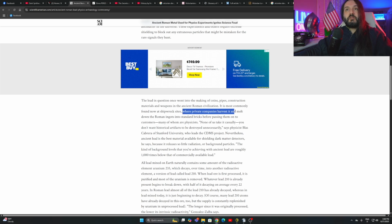where private companies harvest it and melt down the Roman ingots into standard bricks before passing them on to customers, many of whom are physicists. Yeah, I would like to know who the others are, because once again, if you are melting down something ancient Roman, or Greek for that matter, or Akkadian, yeah, there has to be a reason. So if this involves some black market stuff, then of course I would be very much opposed, and I think in fact it could help.